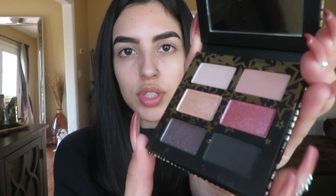First we have this palette here, and it's so cute. The cover is what sold me. It's just like a velvet material, so it's super soft. And then this is what it looks like inside. I think there's a few more, I think two or three more palettes, but this was my favorite one just because of the colors. And this one is the Star Sighting Compact Fuchsia, I think that's the name of this one.